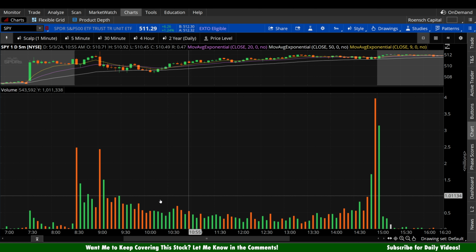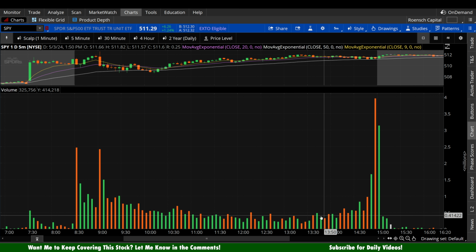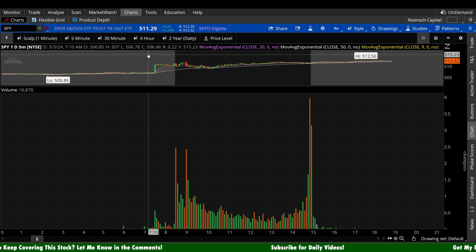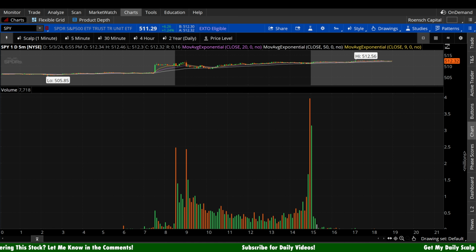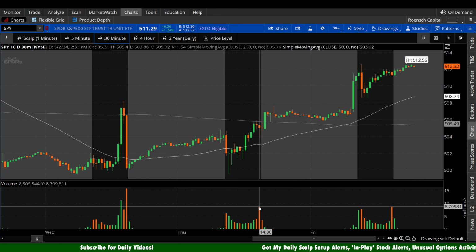So I think we need to move on from there. As we move in, we have a very normal volume profile for the remainder of the day. And then we see this into the close. We compare that to, here, if we just peek at the 30-minute, we can actually see the volume. You can see it's very normal, okay?